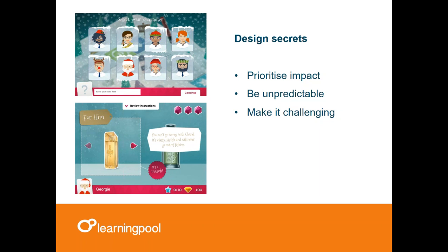And then the next challenge really is, how do you maintain that? So how do you keep that attention once you've got it and stop people zoning out as they go through? There are two things I'd say here. One is to be unpredictable. So as you saw, we had 10 mini games available on the board.